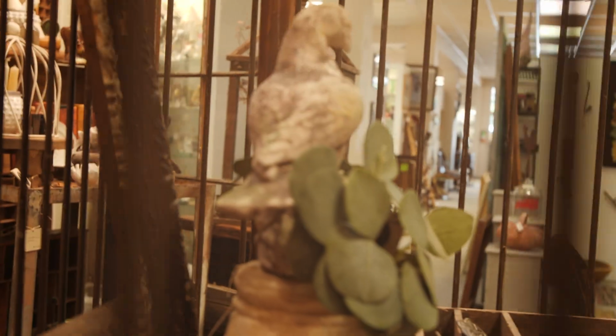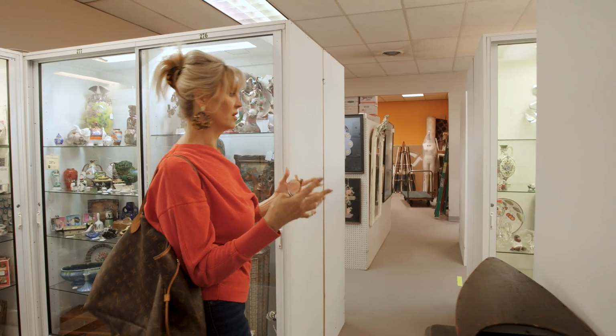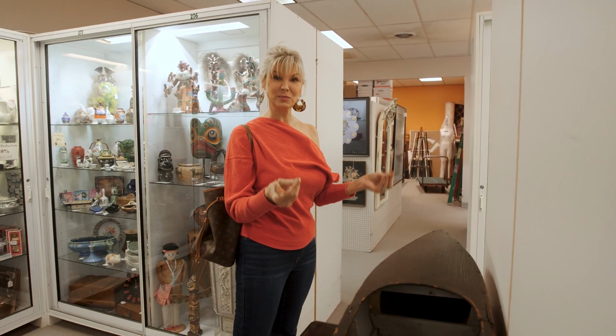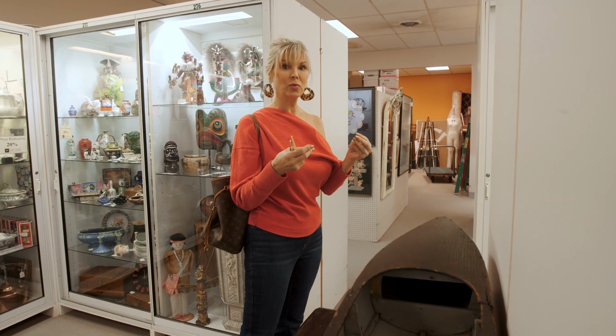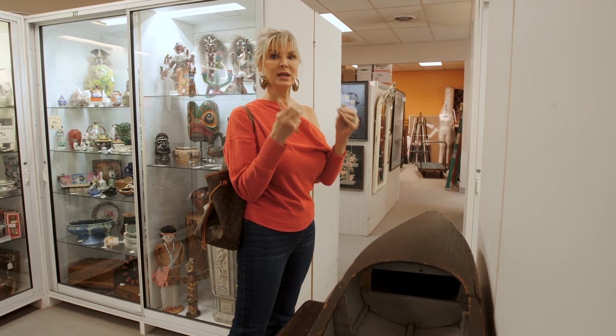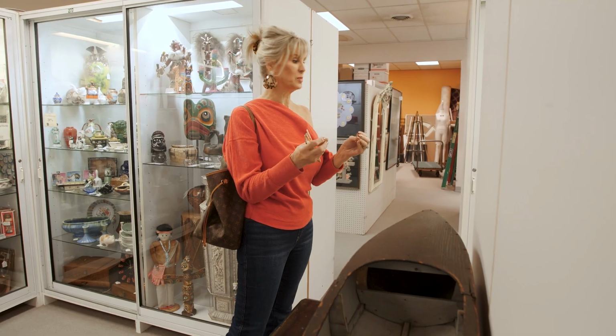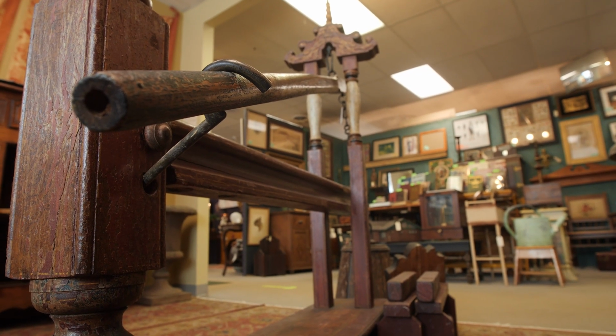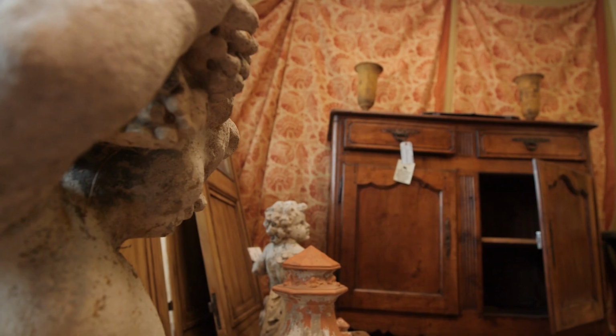Mixing it up is where it's at. You know, don't have everything from the same period that looks the same. Throw in a little something unexpected. So in a contemporary home, throw in that cool antique or that cool vintage piece that is going to spark a conversation. That's what's cool.